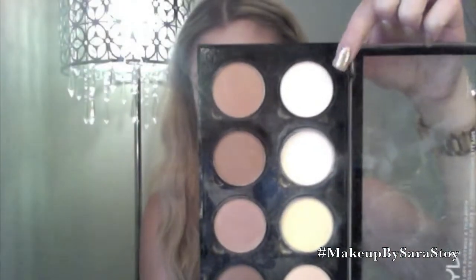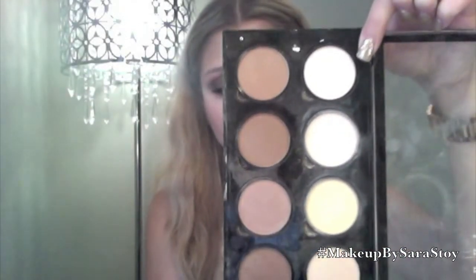Going back into that NYX Pro Contour palette, I'm going to be taking the two shades on the end, which is the highlight shades, onto that Real Techniques setting brush that we used earlier.